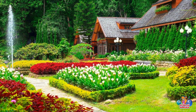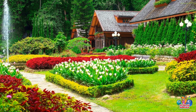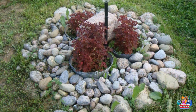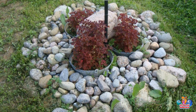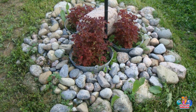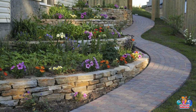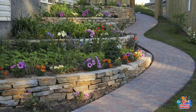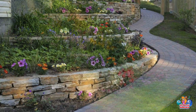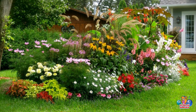What are some creative ways to incorporate flower beds into a garden design? Create a winding pathway of flower beds that meander through the garden. Use flower beds to frame a seating area or outdoor structure. Plant a variety of flowers in a circular pattern to create a focal point. Place flower beds around a pond or water feature. Add a flower bed along the edge of a patio or deck.